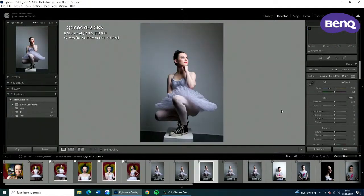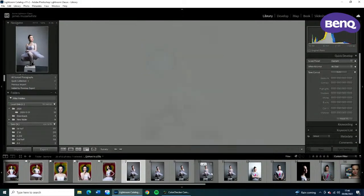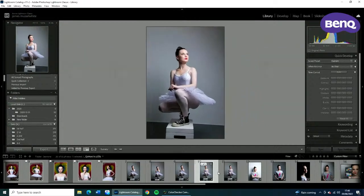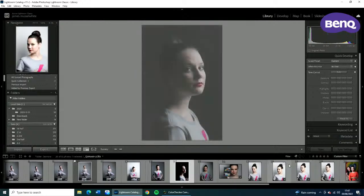We're going to have a look down here. We had a nice little selection here. So what I can do again, just go into my library and select all five of those and have a look at all five of those together. And I think, you know what? I think I'm going to go for possibly this one here where she's just looking up. That's a real favorite of mine.